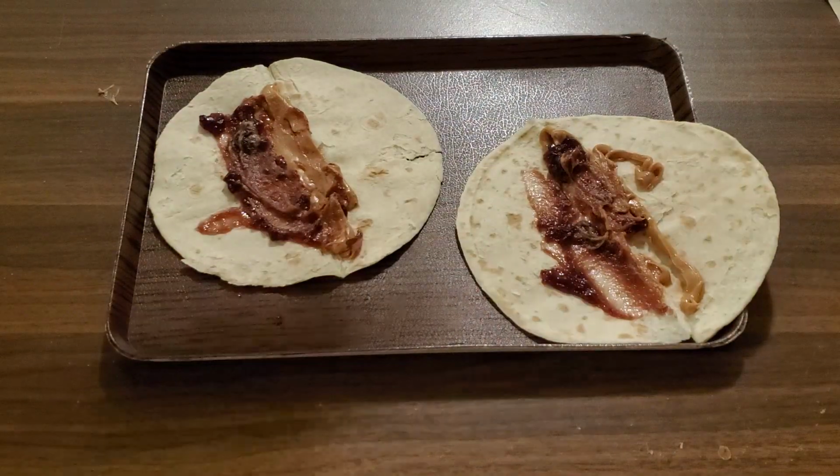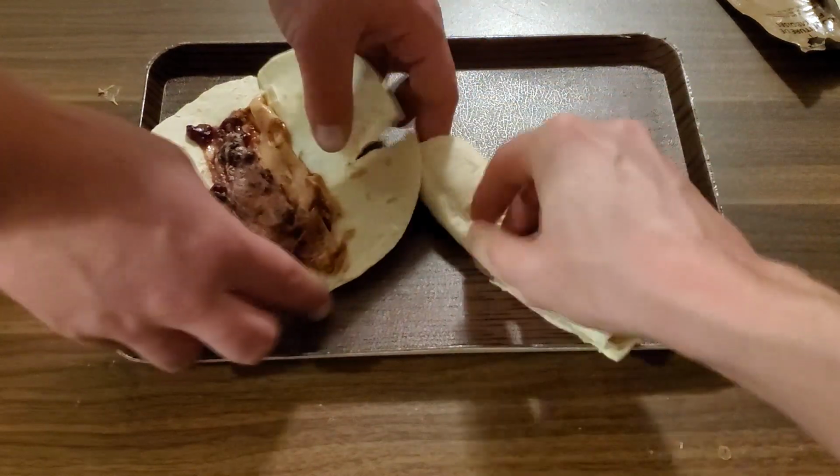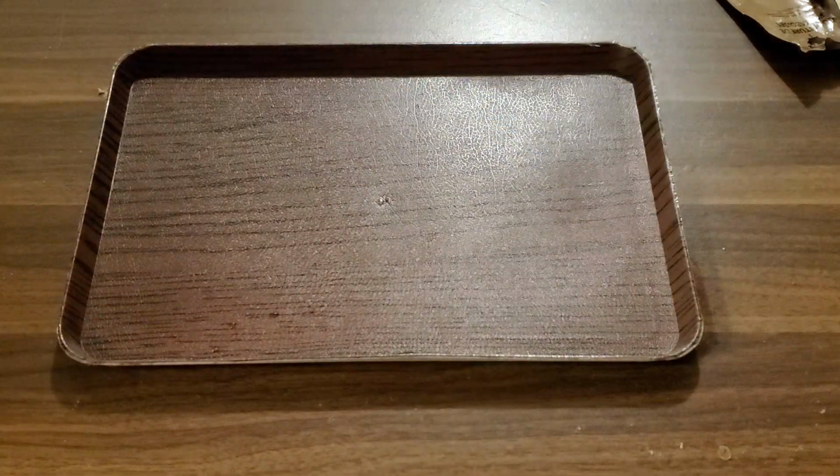Yeah. And there we go. You can get a little tortilla dessert. Cheers. Clank. That'd be a good snack.